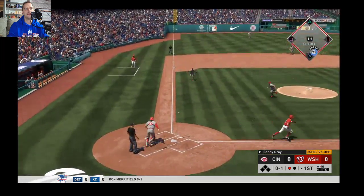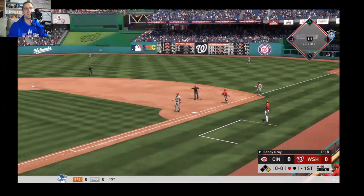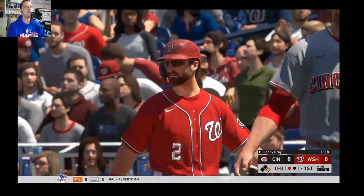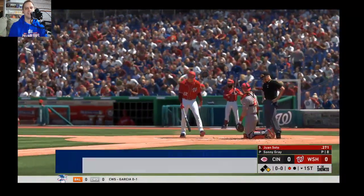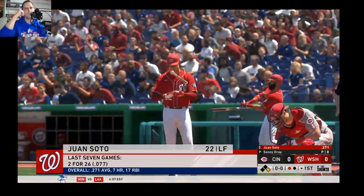Gray gets the sign, and here's the pitch. Yeah, bunt attempt, and that's good. Let's see if Suarez can make the play. It's going to hang in there, and Eaton's safe. So very intelligent play by Adam Eaton. He must have seen something with the Reds. I imagine that Suarez was playing him back. So he'll take the cheapie and get on base.